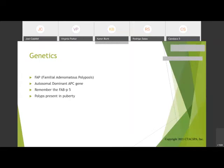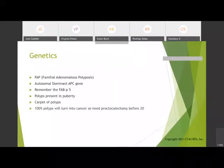Polyps present in puberty. Most are dominant, but there are a couple that are recessive, and they're the rare ones. Okay. So the typical colonoscopy is a carpet of polyps, hundreds of polyps. These polyps will turn into cancer. They love asking that question. It's a very rare chance that you say 100% in medicine.